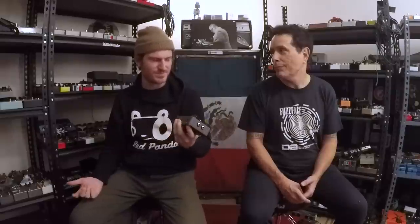You can also turn this into a Boss... what's the rare black one that just does the swells? Slow Gear. This does a Slow Gear for a zillionth of the price of buying a real Slow Gear. We were really stoked when Keeley talked about making a synth pedal. It was his first one, and it's really cool, really simple, probably the simplest out of the three that we've talked about, but different.